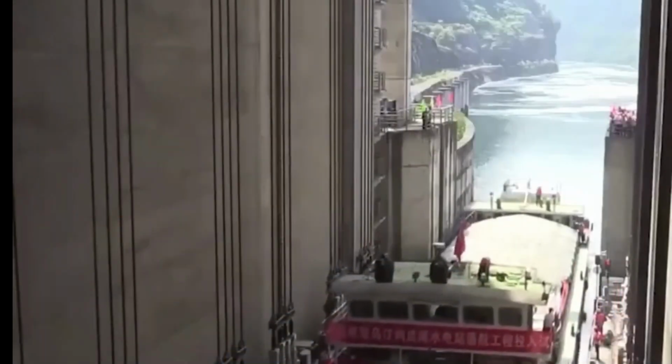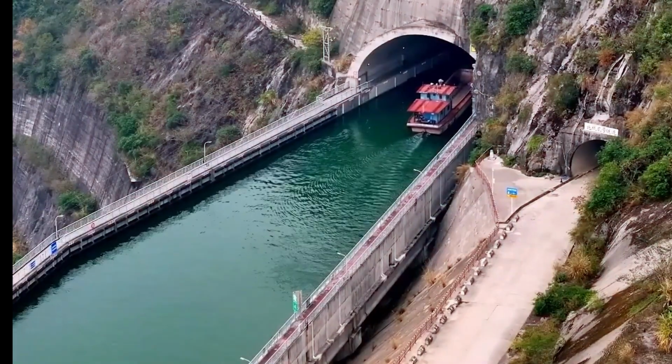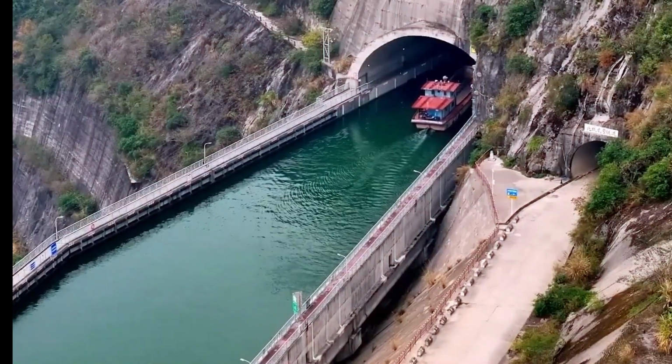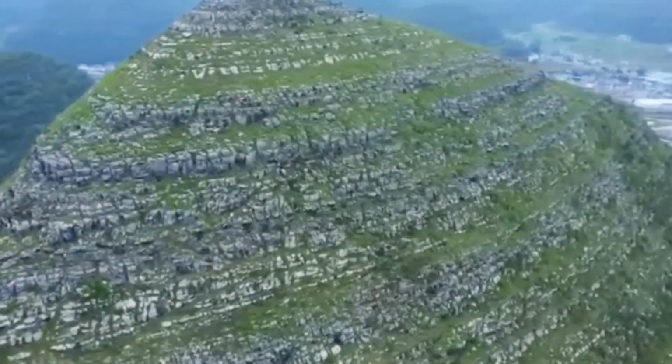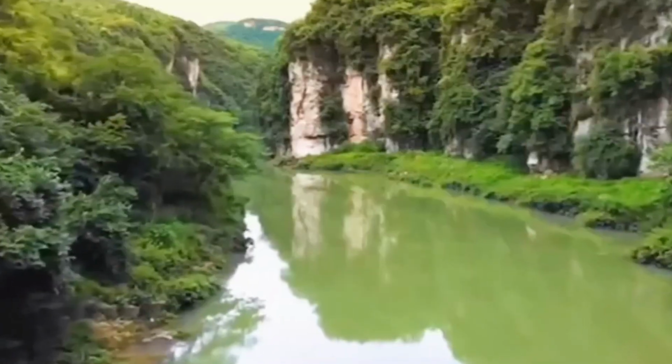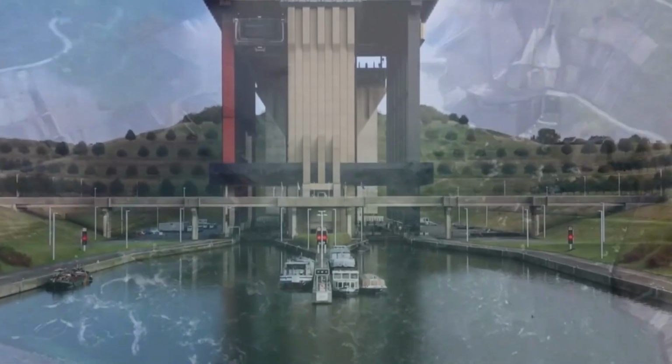Historically, the solution to the problem of elevation differences created by dams was the use of locks. Locks are essentially giant water-filled chambers with gates at either end. Ships enter these chambers, and the water level is either raised or lowered to match the next stretch of the river, allowing vessels to continue on their way.